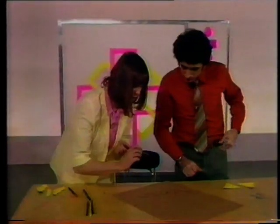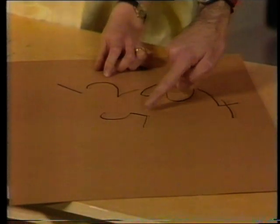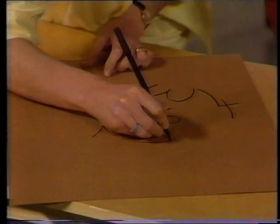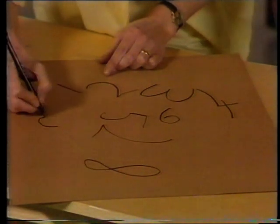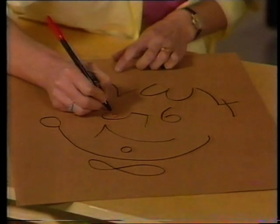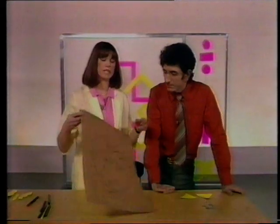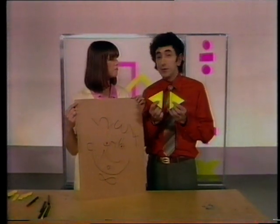No? Come over here. What's this? You'll see. 5. Yes. 6. Woodley 7. A flat 8. A bent 9. And a nought. See? What is it? Clue. No idea. Combining numbers to make a face. Hey, what about combining triangles? To make what? You'll see.